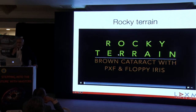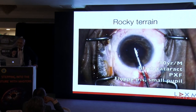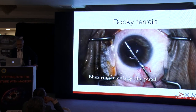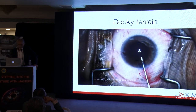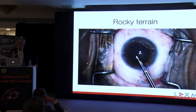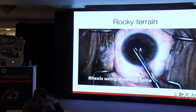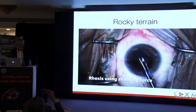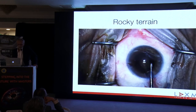Well, sometimes you do come across the real hard ones. This was a black cataract. I'm using a pupil expander. If you're working in a difficult situation, at least the area should be well opened up. And in such cases you normally stain them, because staining improves your visibility.